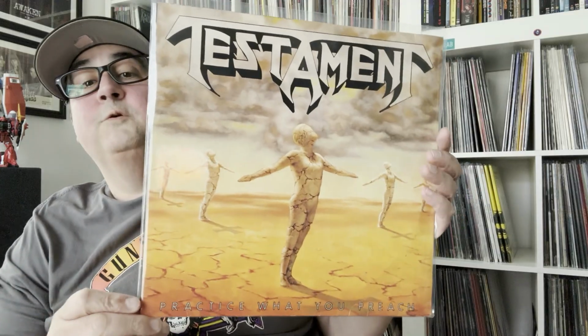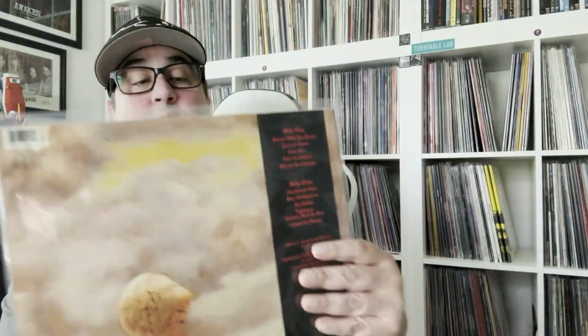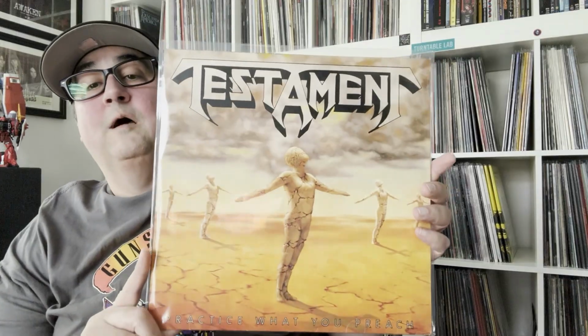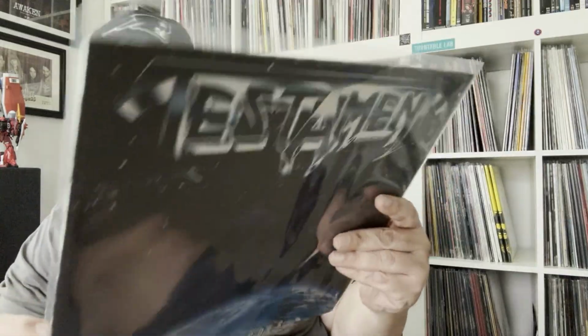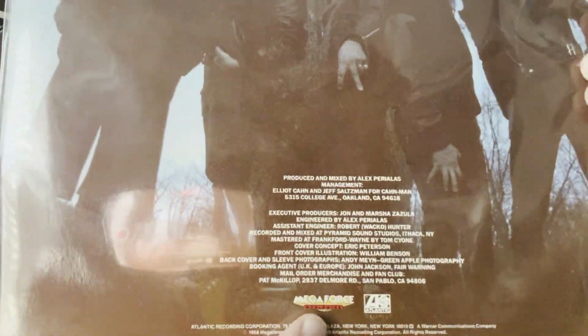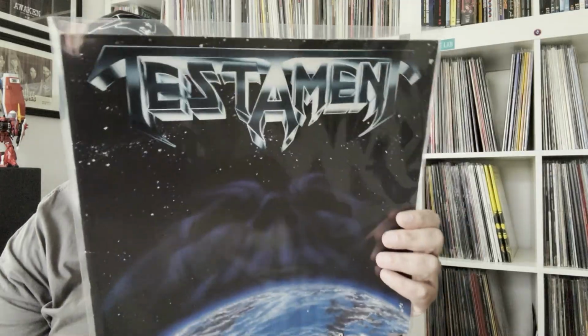The first one I got from the seller is Testament's Practice What You Preach, OG copy, Megaforce. You see right there, I'm so happy. I really wanted this as an OG copy for a long time. Like I said, I got the reissue, and I also got the New Order. Megaforce. And they're VG Plus, both of them. Great, they're in great shape.